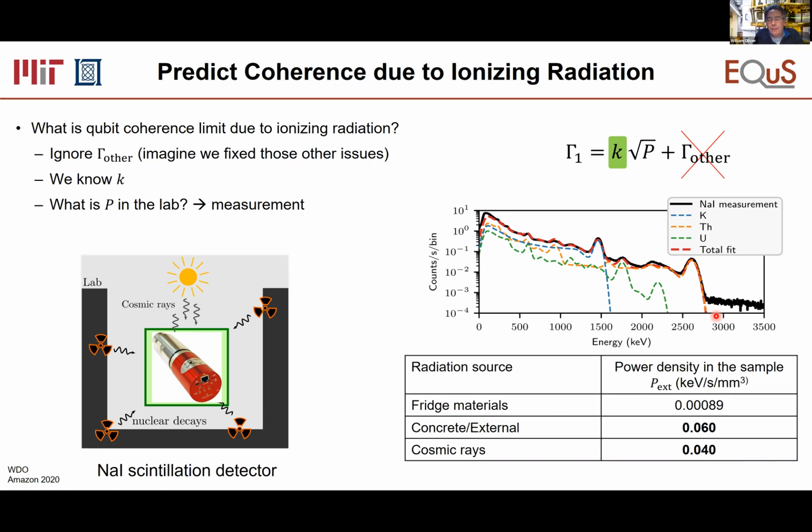Okay. So if we look at this and just say, okay, what's happening? Well, one thing that PNNL helped us with is we sent out our fridge materials to them, and they analyzed them to see if any of that radiation is coming from the refrigerator. Fortunately, it wasn't. That's really good news, that at least a very small fraction of the radiation power is coming from our instrumentation, right? We don't have to buy a new dill fridge.